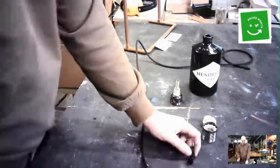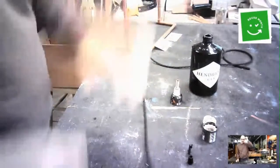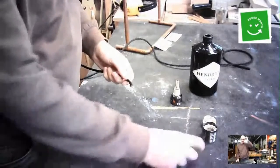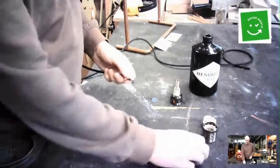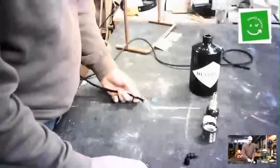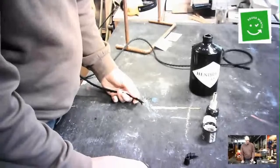Luckily enough, it comes in black too. You can get them in different colors too. So if you're matching up a yellow or a red or a green cable, you can pick these up in different colors. But they predominantly are black. They're going to be at the back of the bottle. So it's not going to be something that's really seen, to be honest.